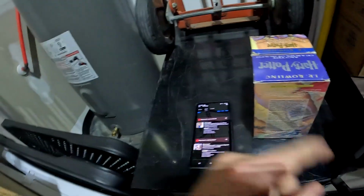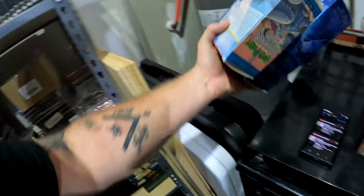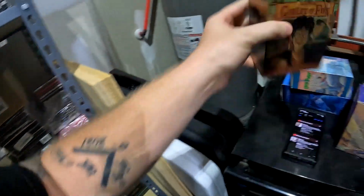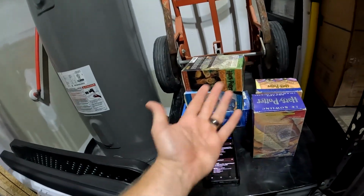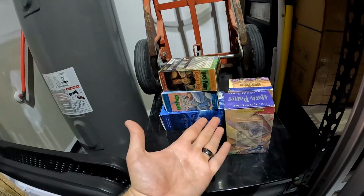All right, then right here we sold all of these Harry Potter cassettes. Yeah, so there's Chamber of Secrets, Sorcerer's Stone, Prisoner of Azkaban, Order of the Phoenix, and then we have the Goblet of Fire. So all 5 of these, we actually won on auction for like $8, so we're not making like a ton of money off of this, but all 5 of these in total sold for $25 plus shipping.